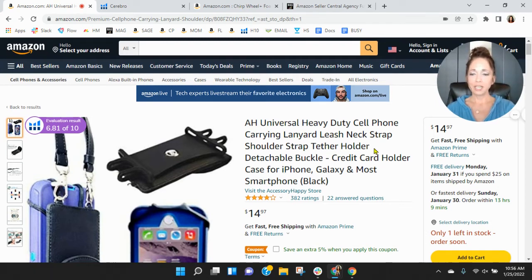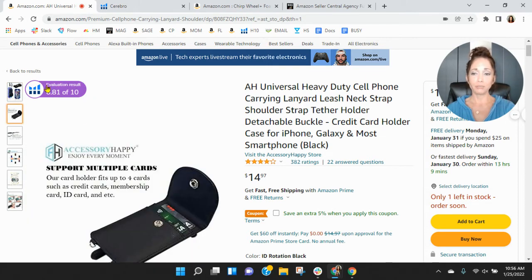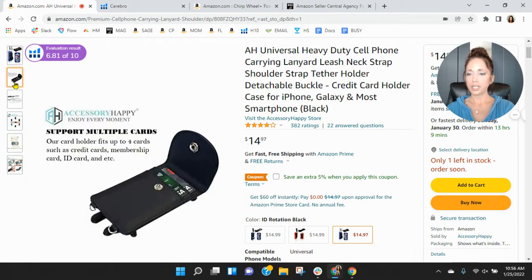So I will tell you right away, your first image is too small. I'm looking at it on my desktop and it's very blurry. So the quality of your image, although it may look fine on a mobile site, is blurry on a desktop, and that can dissuade buyers for sure. I do like your first image if it weren't blurry, right? I think you can clearly see that you get the lanyard, it holds a phone. However, I would just improve the quality of your image.